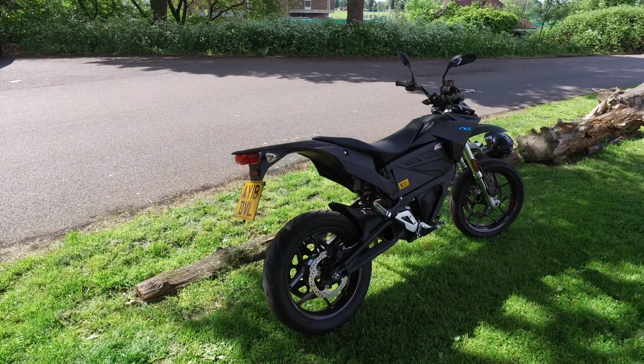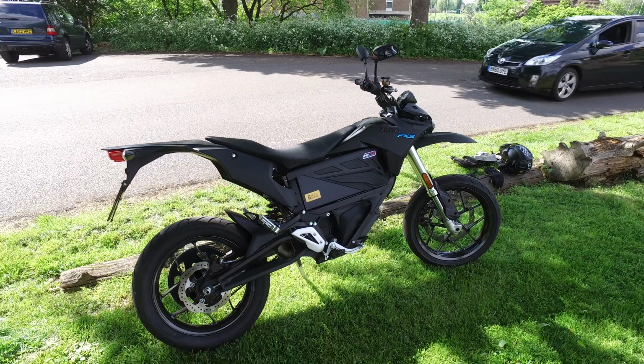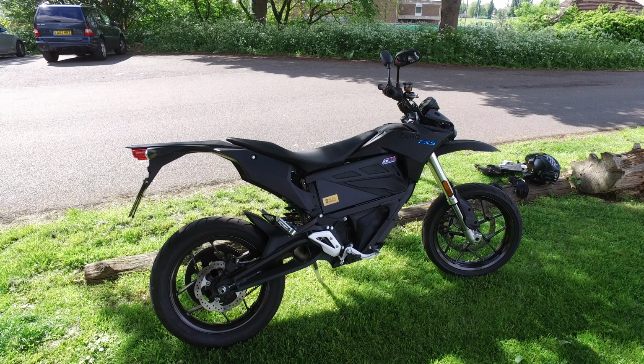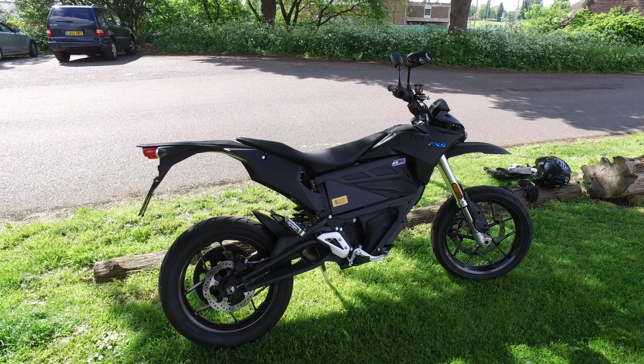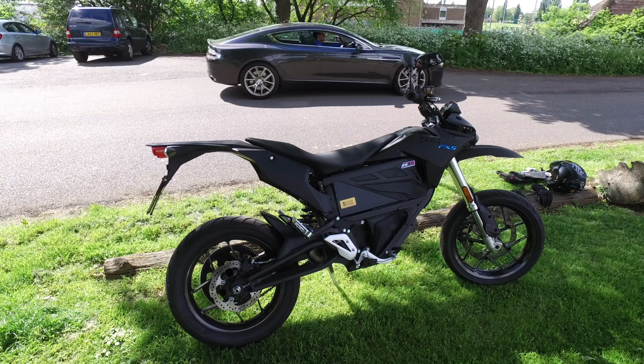I just mentioned it to a friend and he said, even better than the Nuda in town? And you know how much I love the Nuda? This is better than the Nuda in town. This is better than any motorcycle I ever ridden in town. Bar none.